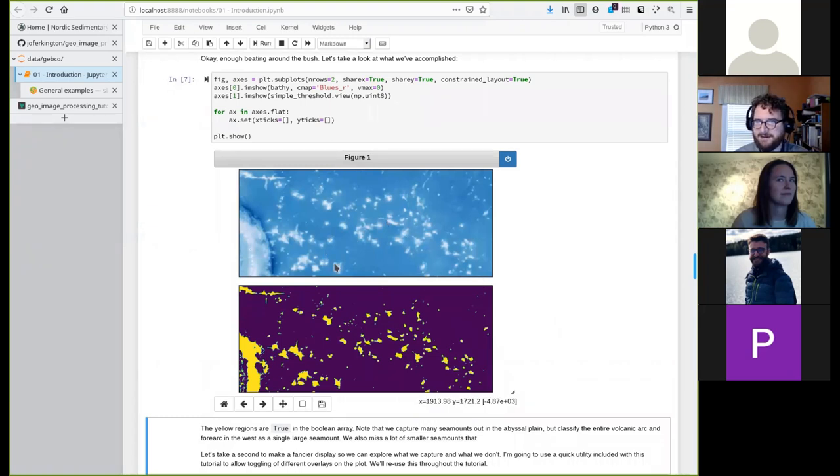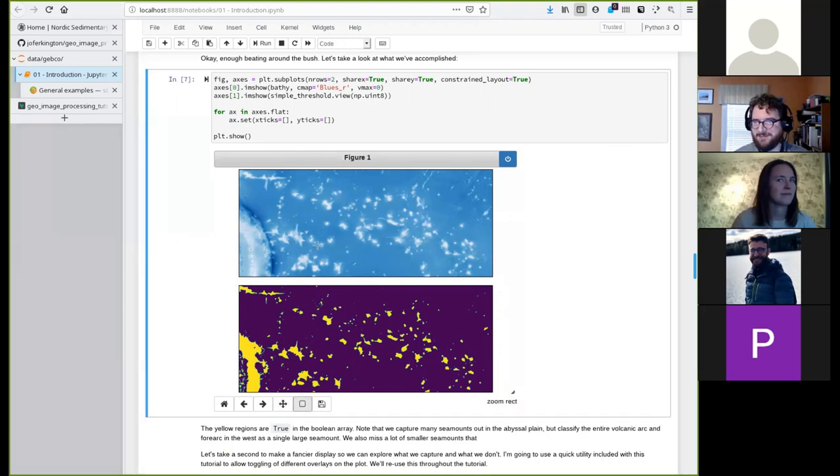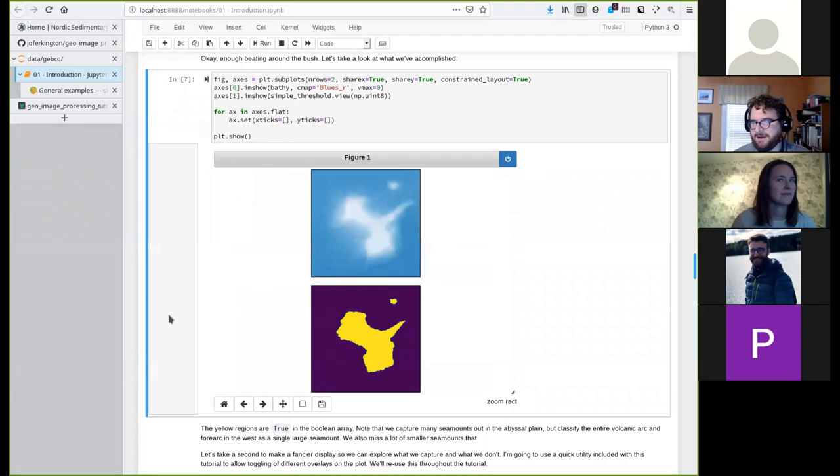And what we see here is that, well, first off, you may notice there's a little bit of green fringe if you're looking at the zoomed out view. That's because of the interpolation that's going on. Interpolating between one and zero, 0.5 has no meaning here, but the way we're displaying it doesn't know that. Regardless though, what we've done, let's zoom in on, say, that seamount. Okay, we actually have done okay.